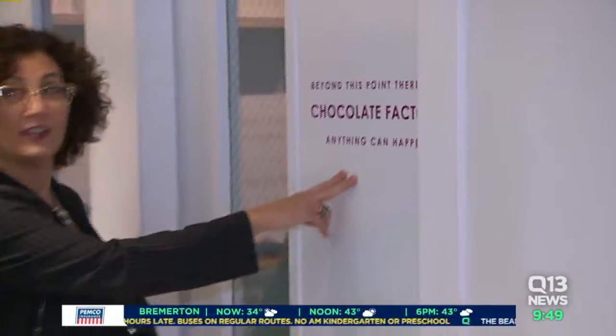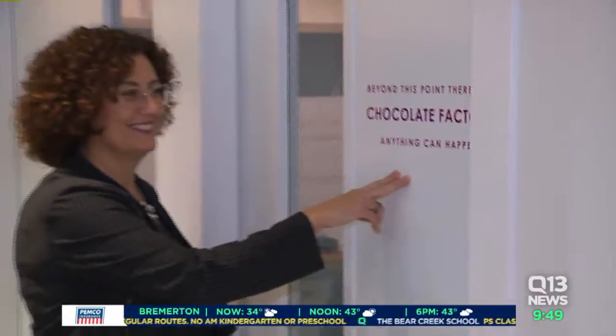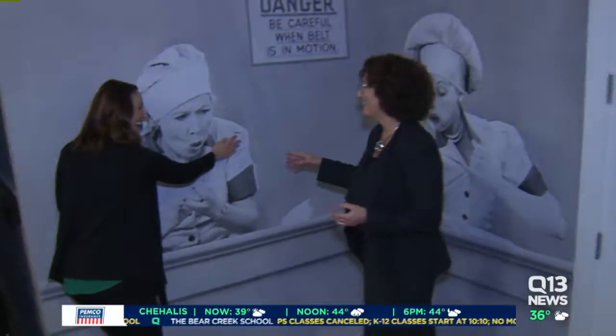In here, we give them a history of chocolate, like how it was traded in the Mayan culture, how it was introduced to Europe, and how milk was introduced to create milk chocolate, all of that. Beyond this point, there's a chocolate factory. Anything can happen. The factory greets you with an iconic image of this daring, if not completely inept, chocolate duo.